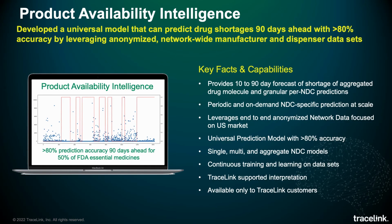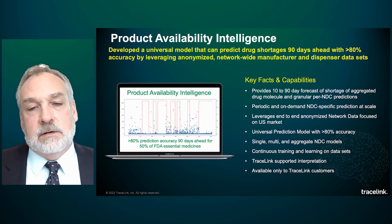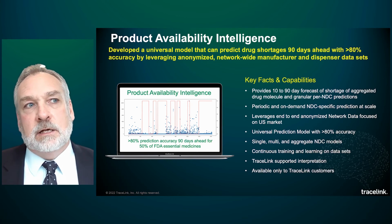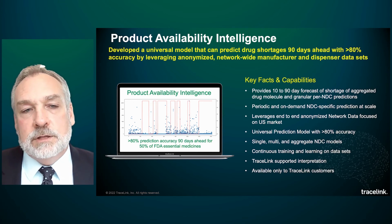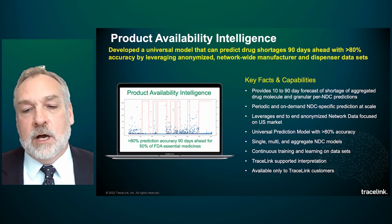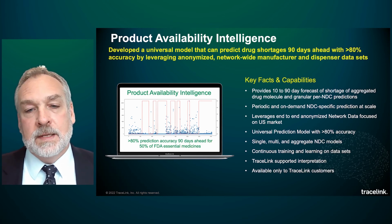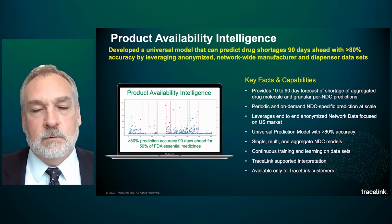And then in addition, our product availability intelligence solution, which is really a new concept and a true collective intelligence solution, where we have developed a model that can predict drug shortages 90 days ahead of when companies are able to predict them today. And we're doing this by leveraging anonymized data on the network. But the key thing here is that it's network-wide data, right? So information that is currently flowing through the network today, we have created a model that analyzes that information to provide that forecast of a drug shortage, which ultimately allows you more time to react to that pending drug shortage. And we'd love to tee up some additional discussions with you about the progress that we're making there.